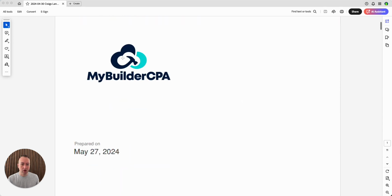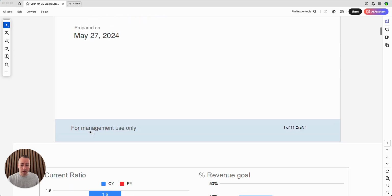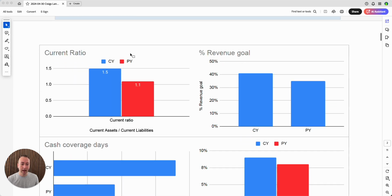We can replace our logo with yours. It shows what date it was prepared on. And as with all of our reports, they are for management use only. So we do not compile or provide any level of assurance or attestation on our reports because they are so heavily influenced by you and any QuickBooks entries that you might make or information that you give us to make QuickBooks entries on your behalf.